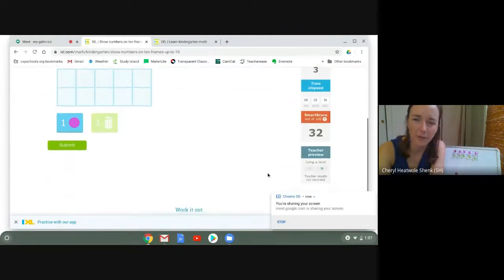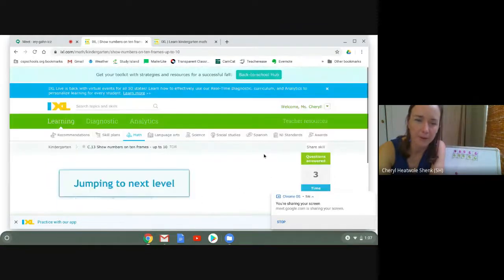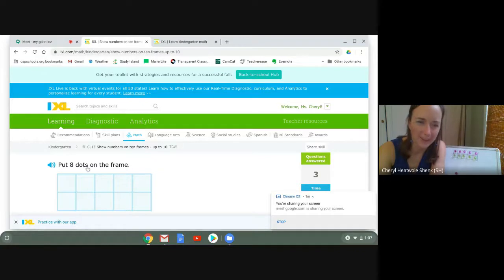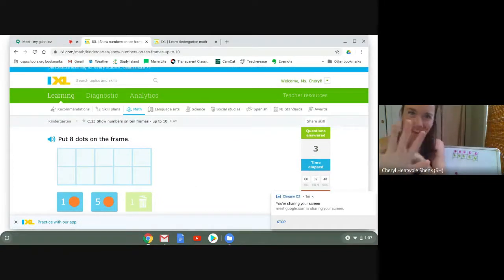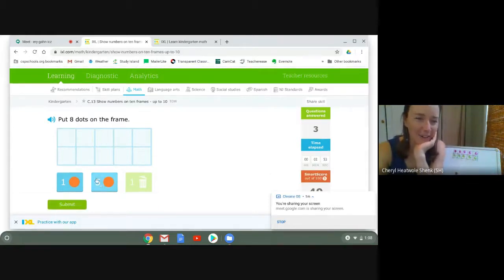All right, I'm ready for a bigger number. Ooh, okay, let's see what it says now. Put 8 dots on the frame. 8. That's what we were just practicing. 8 is 5 and 3. Ooh. And now look, we have 2 options here. I could do 1 dot at a time all the way up to 8. That'll take a while to click 8 times, but look, this one is 5, so I can do the whole row at a time. Whew, that was fun.